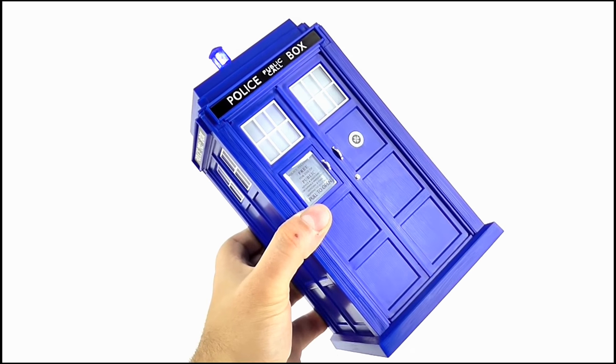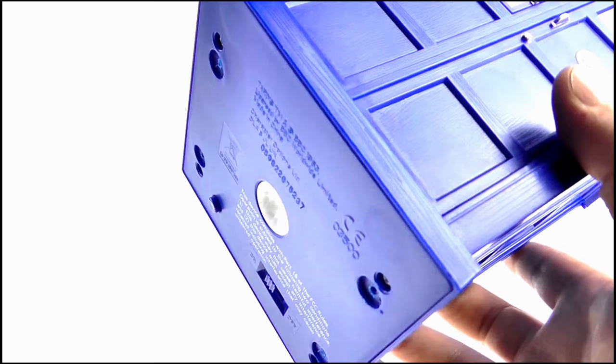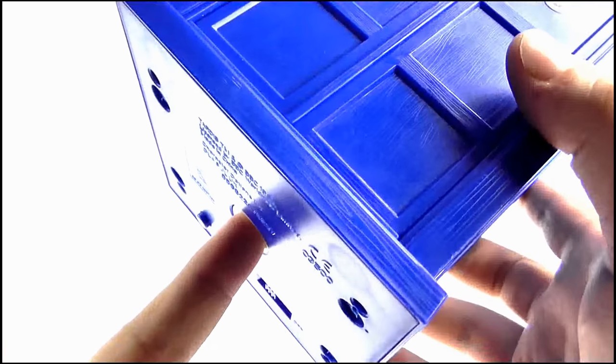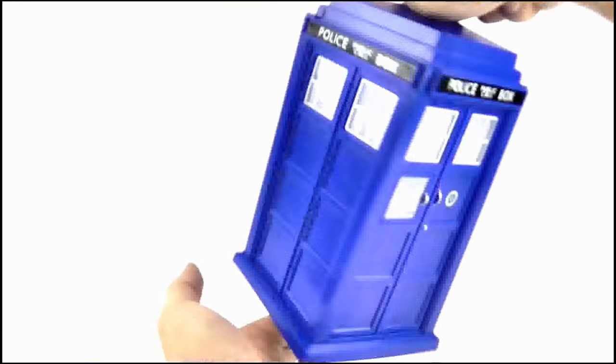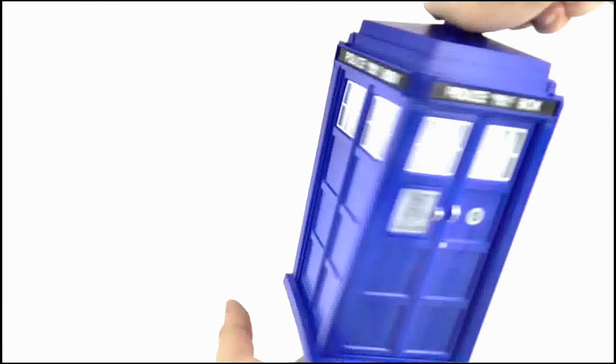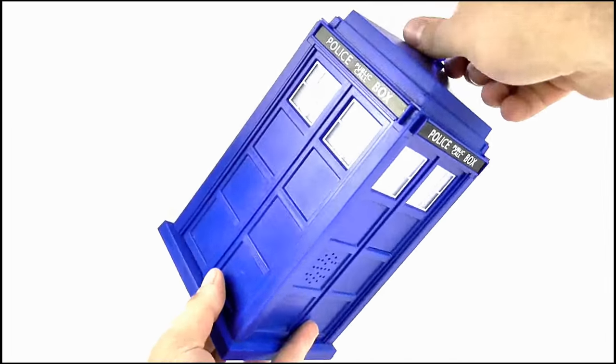And being a flight control TARDIS, it of course offers the spinning feature as though the TARDIS is flying through space. To do this, place one finger into the spindle on the bottom and hold the lantern between the thumb and forefinger of your other hand. Twisting the lantern around will then cause the TARDIS to spin and emit a flight sound effect.